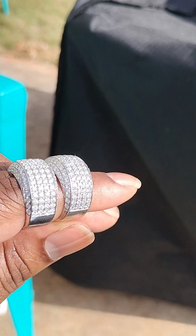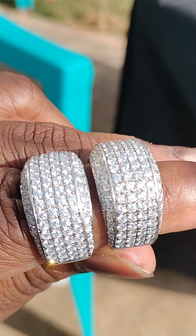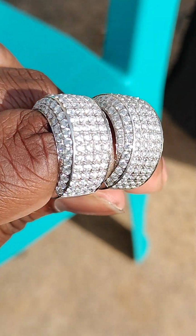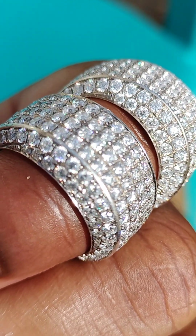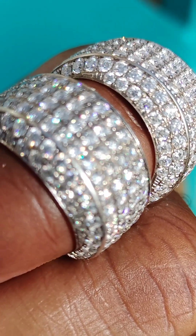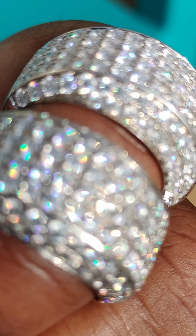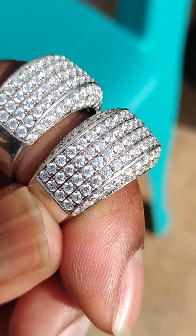And I actually dropped one of them a minute ago. But I made a video about these. I did a short about these actually. Look, you can see the stones. These are VVS, excellent cut, 1.5 millimeter. I believe those are 1.5 millimeter in size. They might be slightly bigger, but I believe that's what they told me, 1.5.